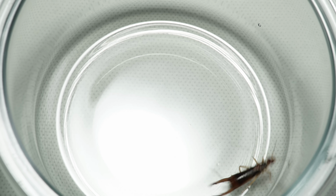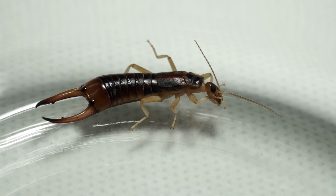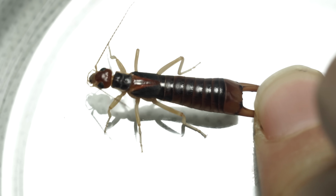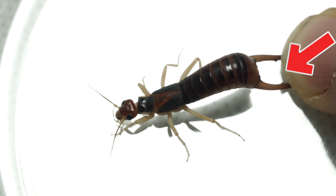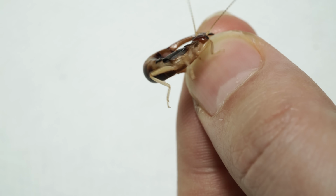Alright, let's get personal with these little guys. They're super energetic, always fussing with their antennae. I just had to try their famous pincers. Okay, got one. It's going full scissor mode on my finger. Honestly, just a tiny pinch, deadly for other bugs, but totally harmless to us.